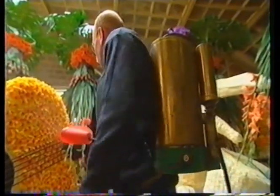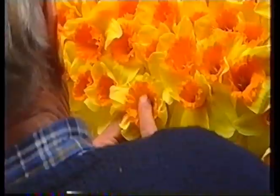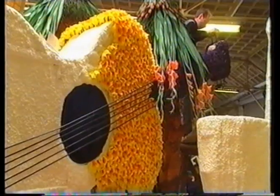What we see here is the flower parade of the bulb district, and we're working on the last 2 days to finish the job. This coming Saturday we've got a big show outside.